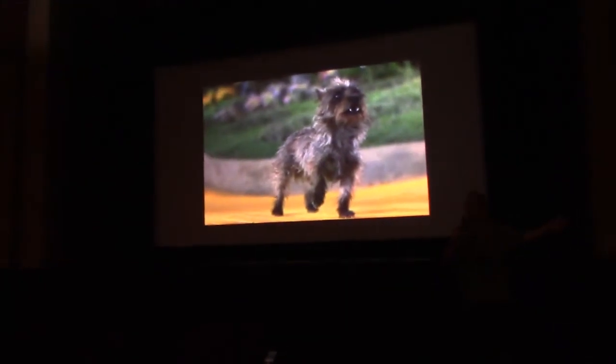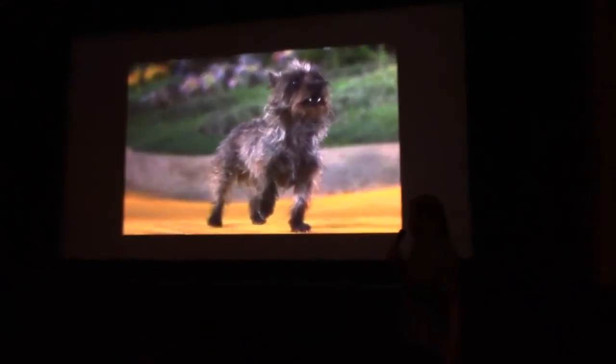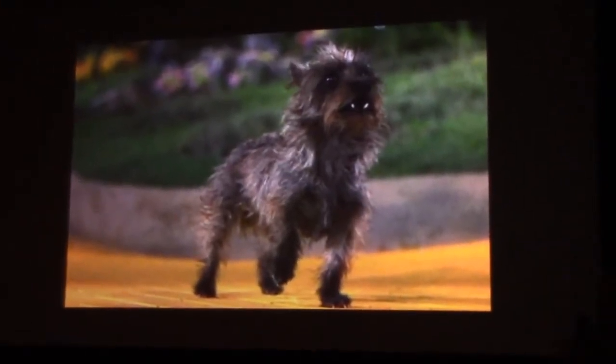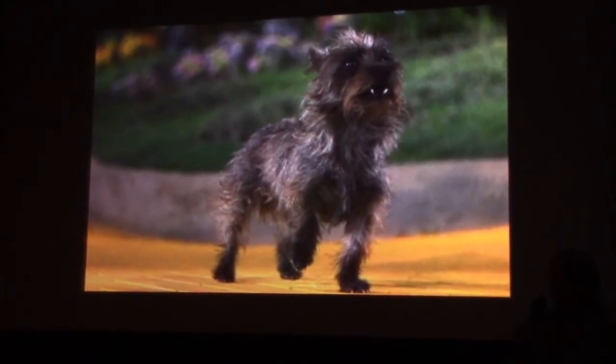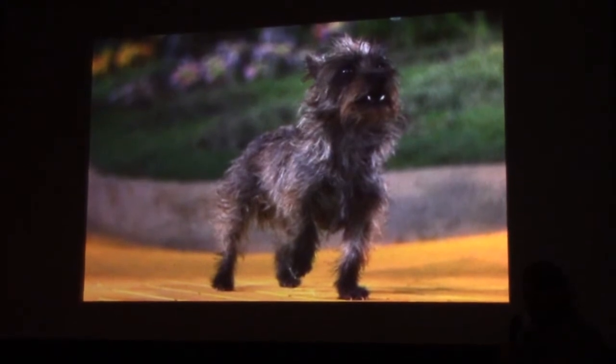Our favorite. We all love Toto. Toto is a cairn terrier. But oddly enough, Toto is a female. Toto wasn't actually a boy. And for a long time during the filming, you never really got a sense of what gender Toto was until Dorothy mentions that he's a he.